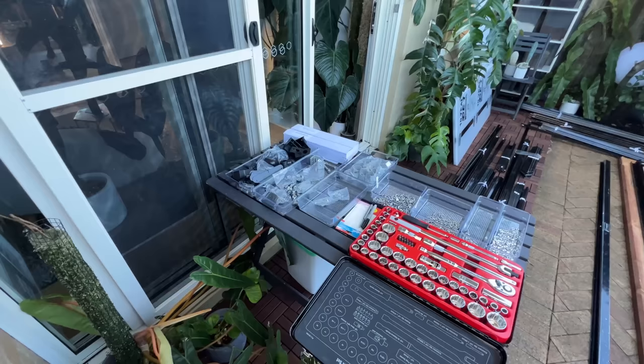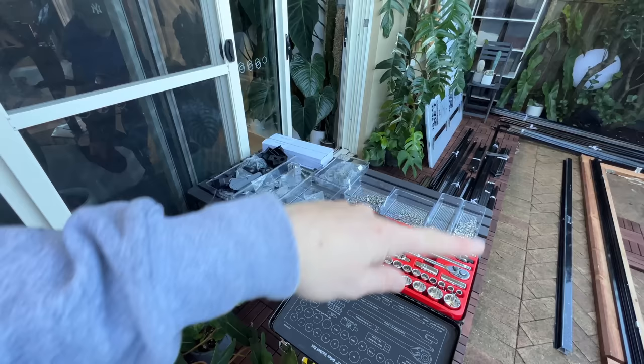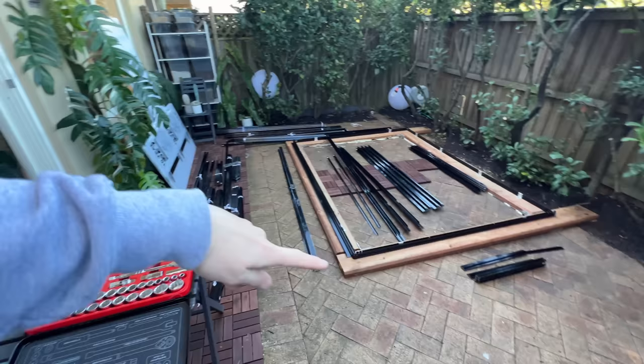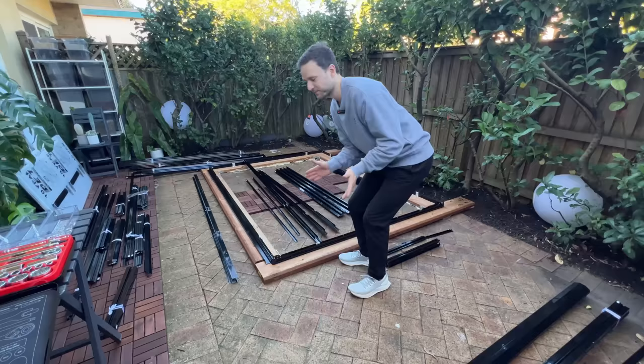All right, Tim has just arrived. So here's all of our screws. I just organized them by length, kind of. All the short bits over here, all the super long bits here, and all of the special bits are here, like the door and the ridge of the ceiling and so on. So, let's go.